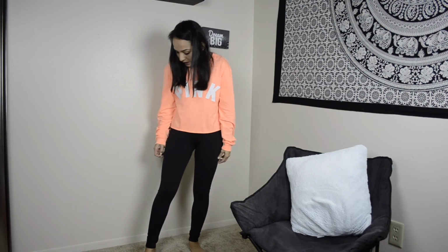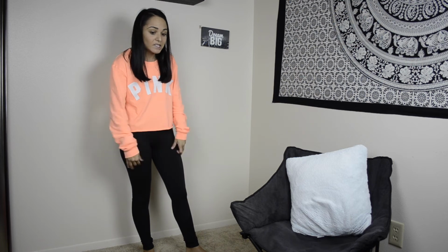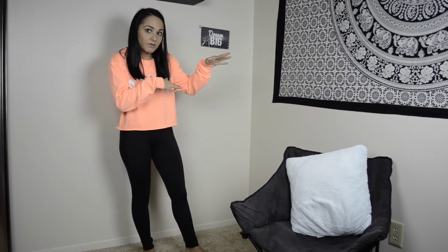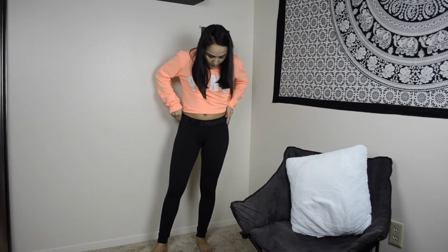First thing, they are not stretchy. They're just sucking my legs. They're so tight. I really wish I did get a bigger size. I wish I tried them on, realized that they are tight, and sent them back to get a bigger size, because these are an extra small. The other ones are an extra small, but they fit a different way than these do. These are really tight, really tight. I do still like them.